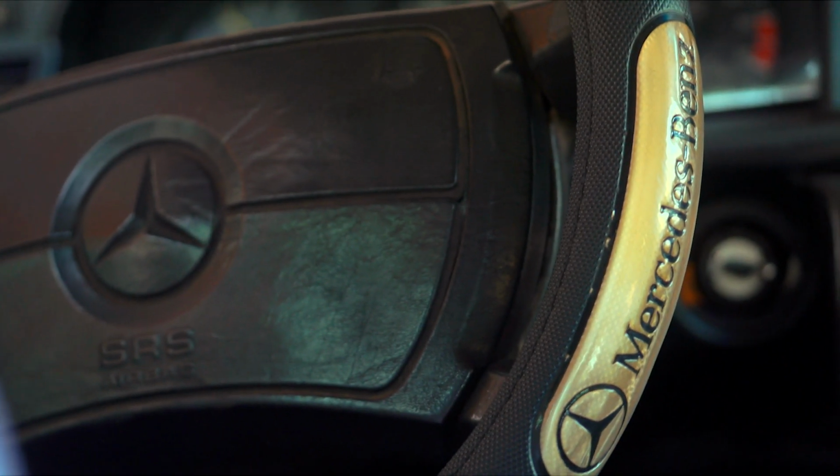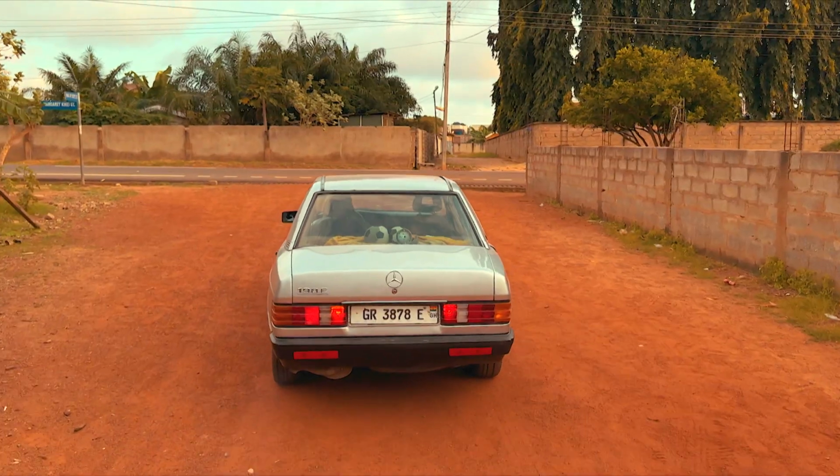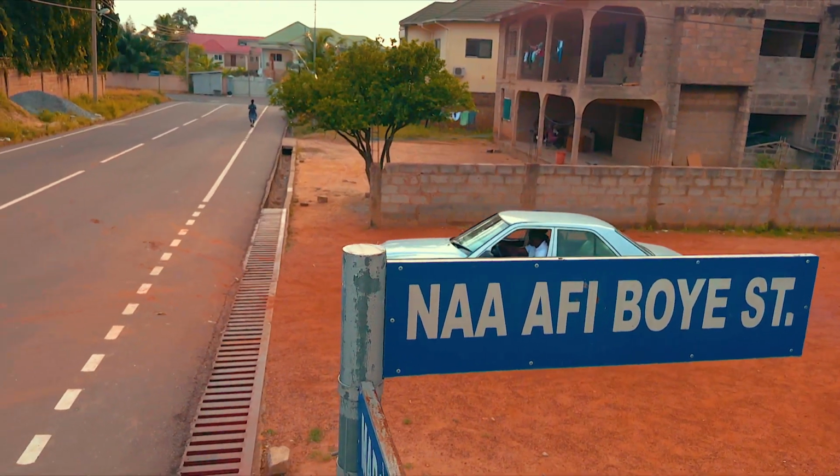And it's a success. Another classic car rescued from the scrap heap and another used European vehicle given a second life on West Africa's roads.